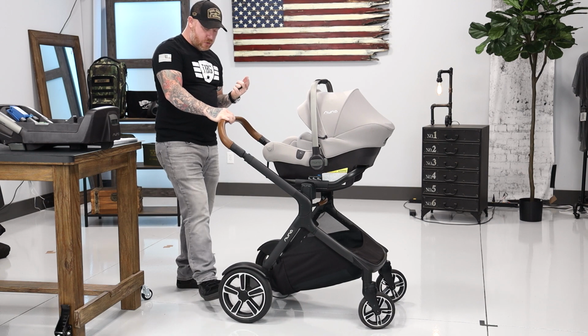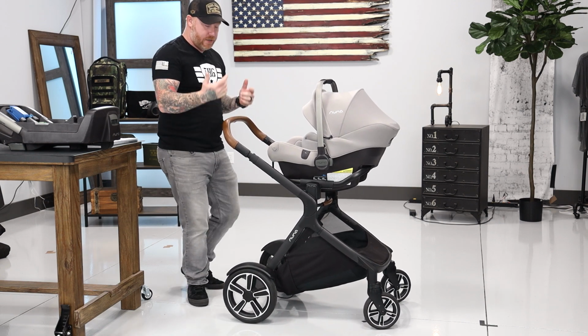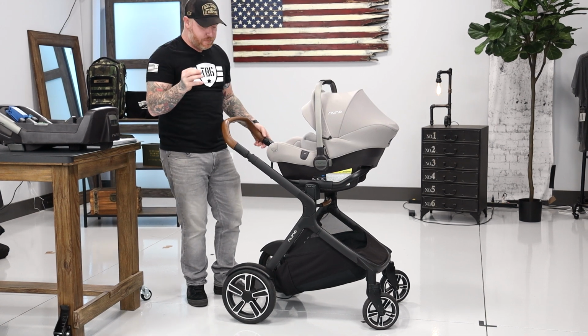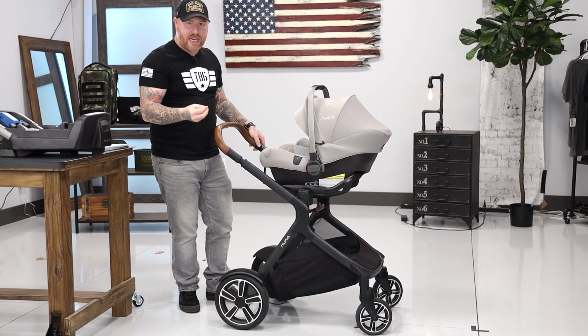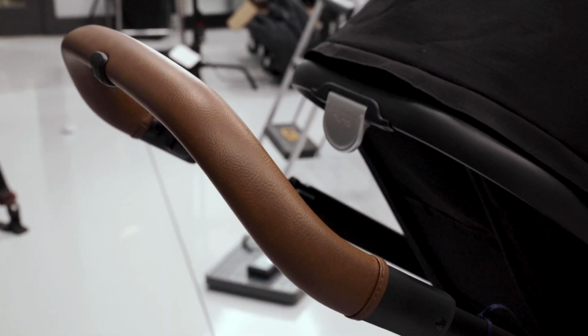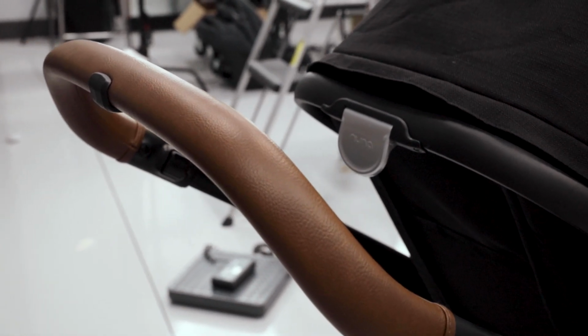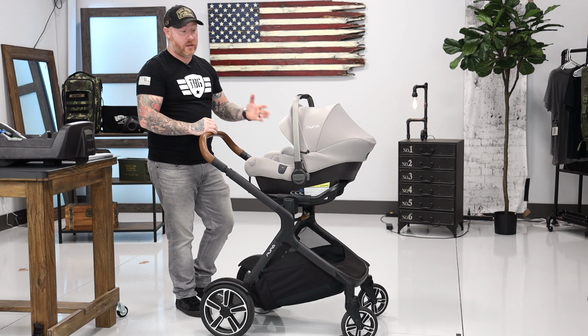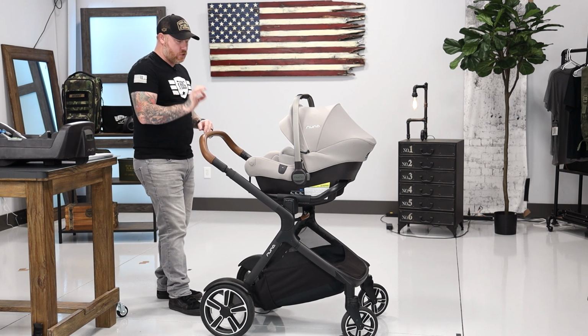The materials used on this are really nice. The aluminum is really nice. The plastic pieces on this are very nice pieces of plastic. They don't feel like light, cheap, junky plastic. The leather handle or vinyl handle is fantastic, which will also play a part into one of the cons, which I'll get into in just a second.